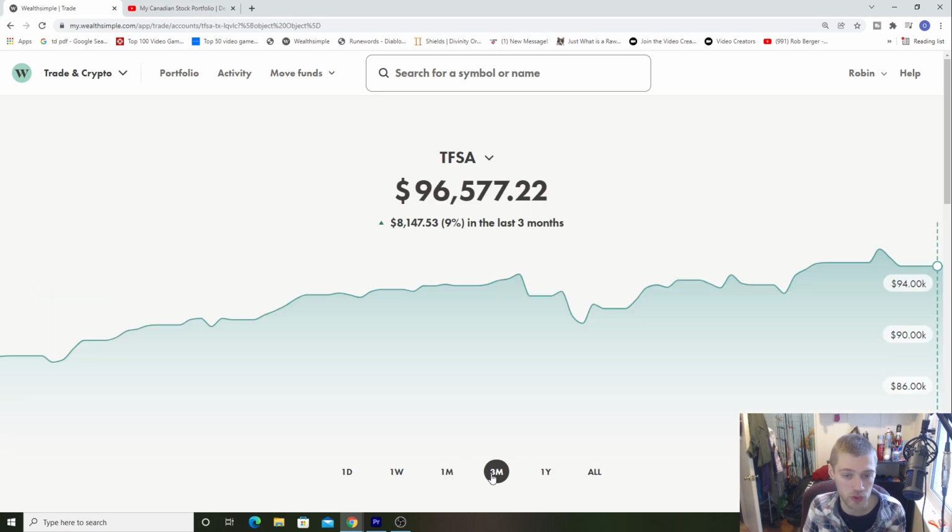Over the past 3 months, we're up 9%, which is $8,147 inside the portfolio. That's pretty significant, and that's pretty good growth for me. $8,000 is a lot of money for me, and that's only over 3 months. 9% growth. So once again, keep your money in the market and take advantage of when that market grows, and we don't really know when it's going to happen.